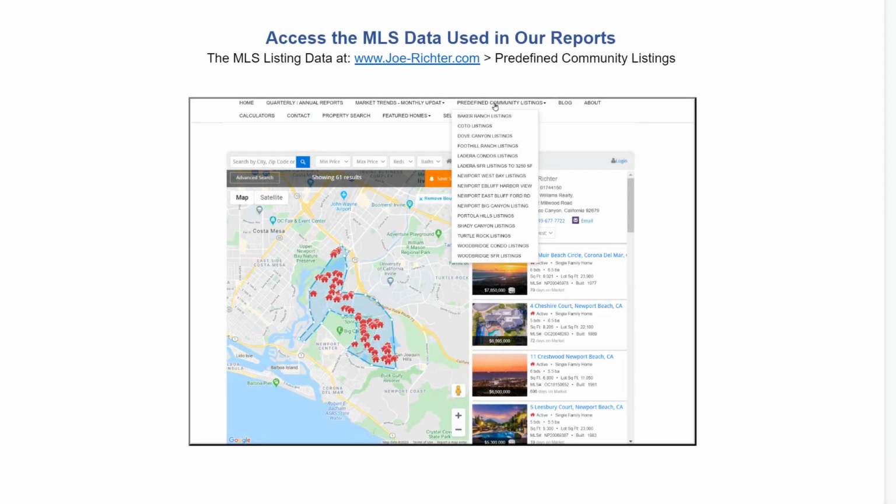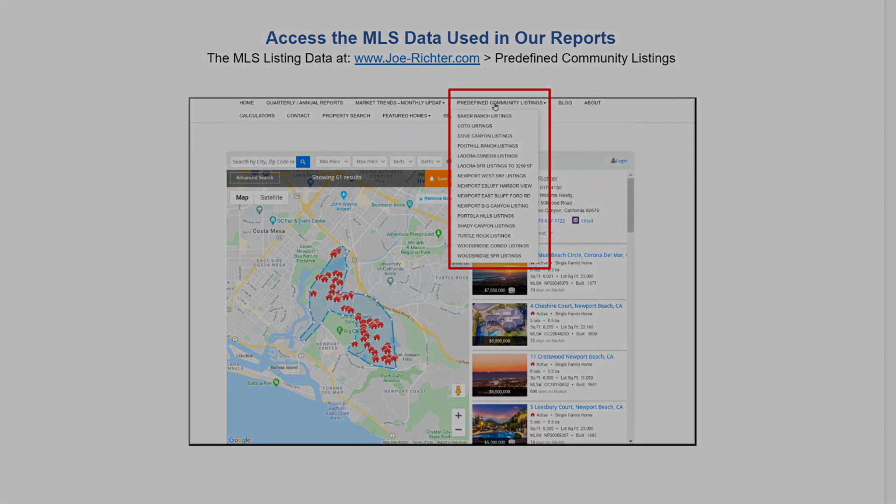You will see we put a lot of data into our proprietary statistical models to prepare and present this report. You can also access the public-facing information off the MLS at joe-richter.com under the navigation link Predefined Community Listings.